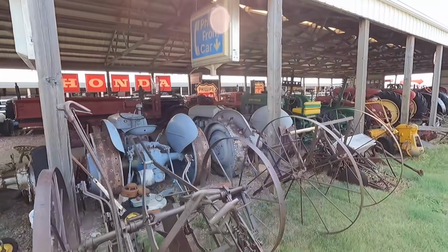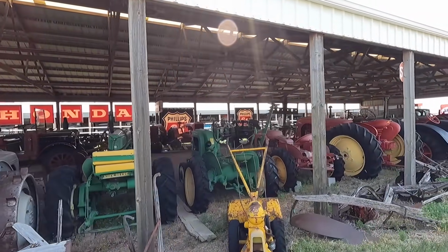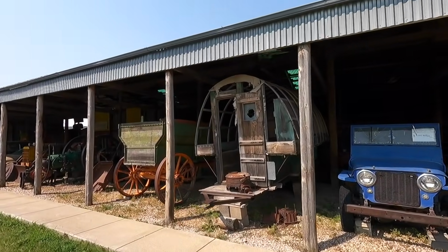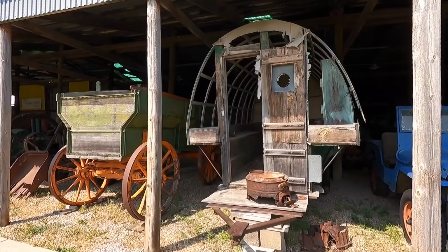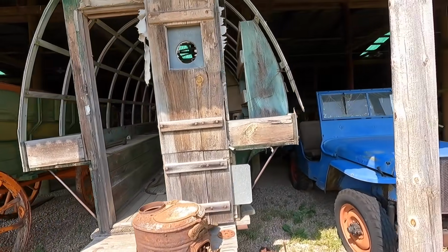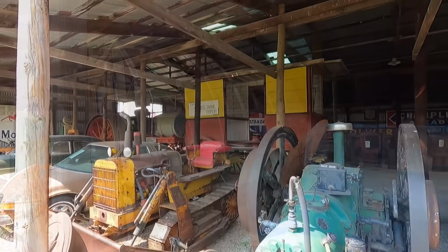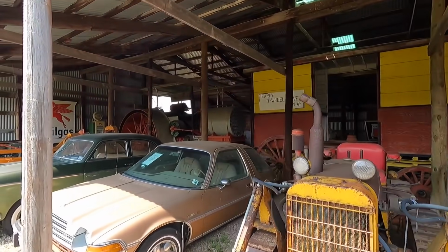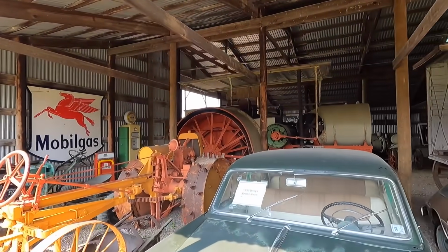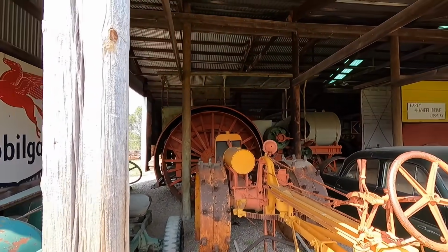Looks like these buildings here, look at the tractors. Need a tractor? He's got everything else here. Covered wagons. Farm equipment. Cars stuffed back in here. So the good stuff's in the other. Oh, look at the size of that. That's one of them steam tractors. We gotta see that thing.